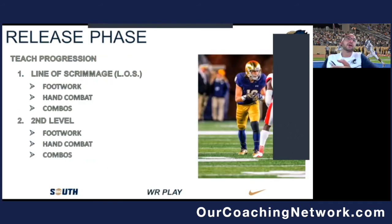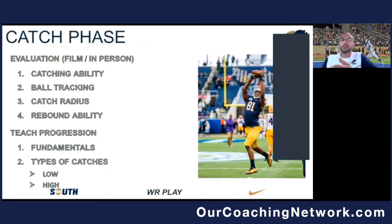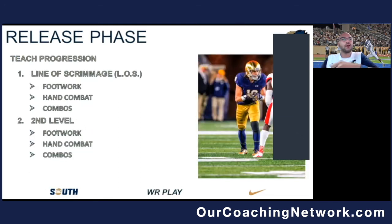All right, moving on to the release phase. Let me go back to that. Release phase here. So I break it up again. When we look at recruits, this isn't something I judge guys on. But with our guys now, when we're teaching, we go from line of scrimmage releases. Let's see if I can get this thing to pause. I apologize, guys.